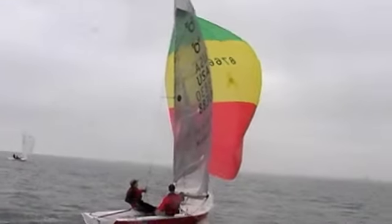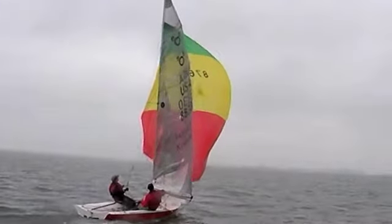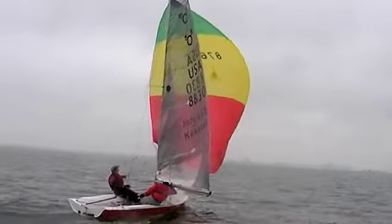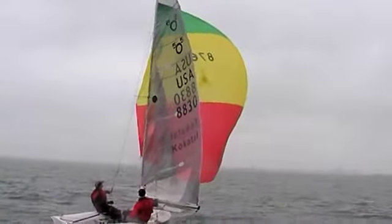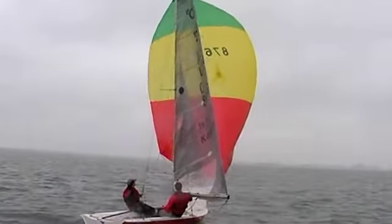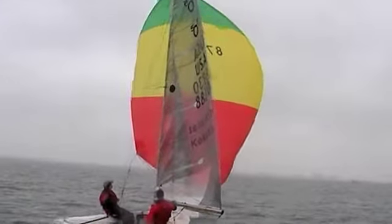This is a better range here. You see that nice transition through the puff. They didn't really fight the boat. They let it heel up a little bit and then a nice smooth rock back to flat. Drew's hand holding the guy, which I like to just set it, but whatever.